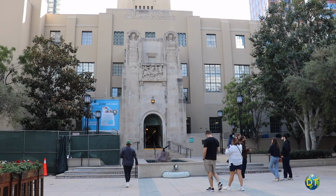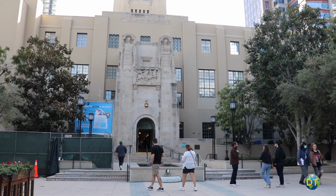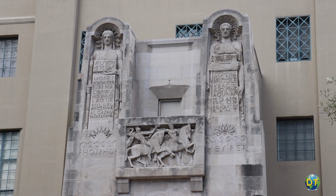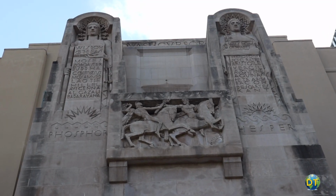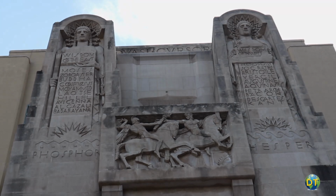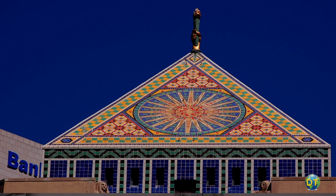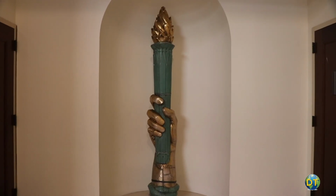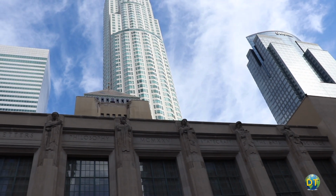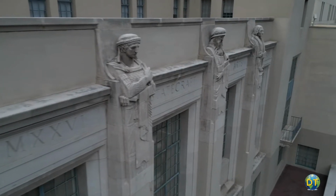The Flower Street entrance on the west side of the library features a facade with decorative sculptures. The sculptor, Lee Laurie, references history, culture, and the arts, adding a valuable intellectual element to the building's design. The central tower is topped with a tiled mosaic pyramid with the sun on the sides, with a hand holding a torch representing the light of learning at the apex. The southern side of the library has a facade with Laurie's statues and reliefs representing the arts and the sciences.